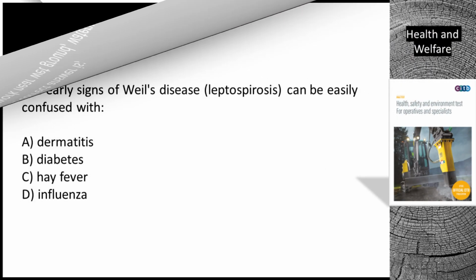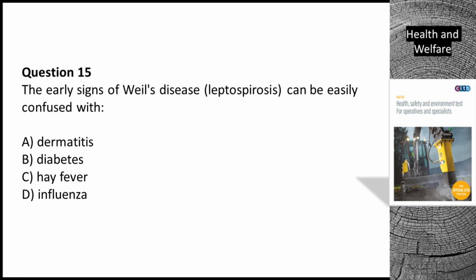Question 15. The early signs of Weil's disease, leptospirosis, can be easily confused with A.